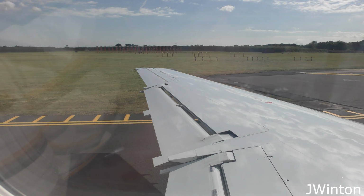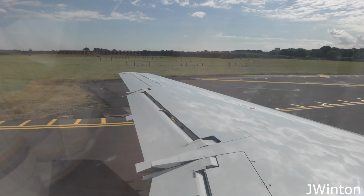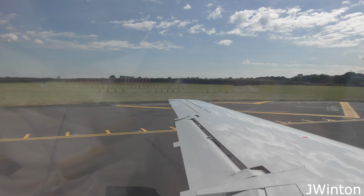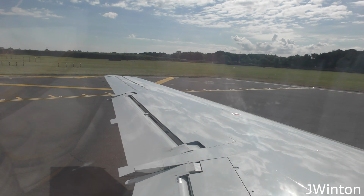Soon after approaching the holding point of runway 25 at Newcastle, it was our turn to take off. So without further ado or any more interruption, enjoy the sound of these two Rolls-Royce AE 3007 engines as we take off from Newcastle.